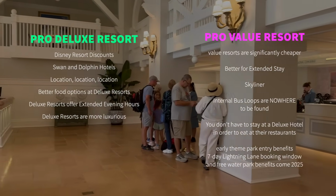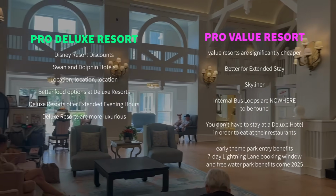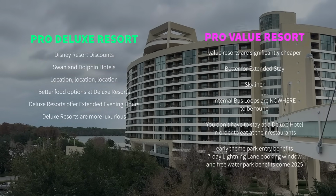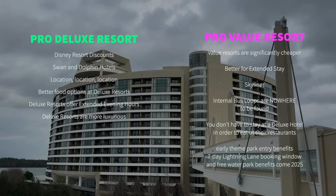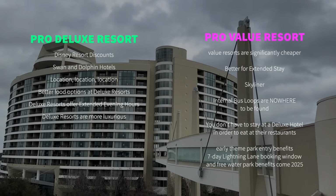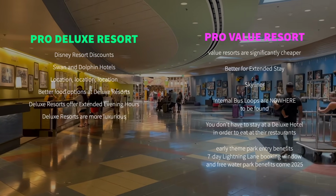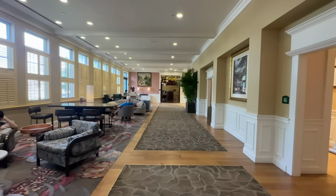Having a hard time choosing a winner? I know, it's really hard. I've been doing this for like 20 years and I still can't do it. You can also consider doing a split stay to have your cake and eat it too. This is usually what we end up doing. Split stays are where you book a deluxe resort for half your vacation and then stay at a value resort for the other half. That way you can receive deluxe perks on some days without having to pay a deluxe resort price all trip long. This is a win-win.